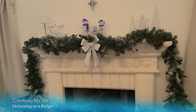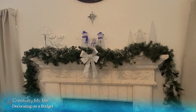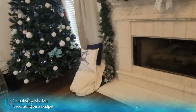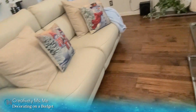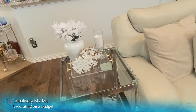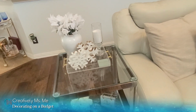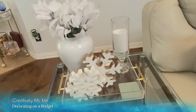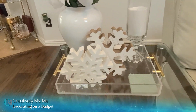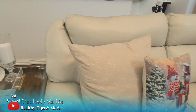Now I did add a little bit more garland to the fireplace to thicken it up some. And I think the touches add nice. Now the pillow covers that you see here all came from Amazon. And on the end table I have the white snowflake. That came from Hobby Lobby years ago. And the snowflake behind it came from Dollar General on clearance for 14 cents.